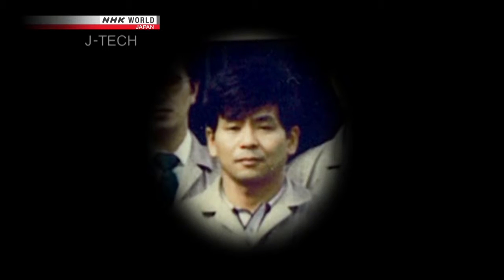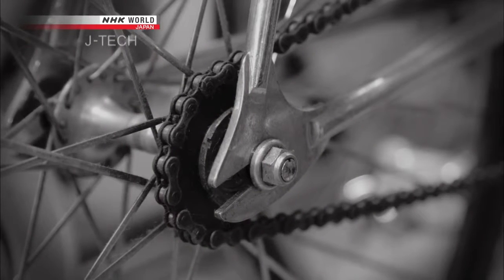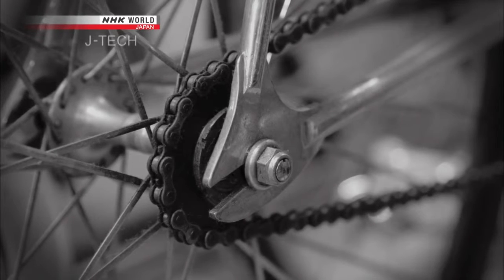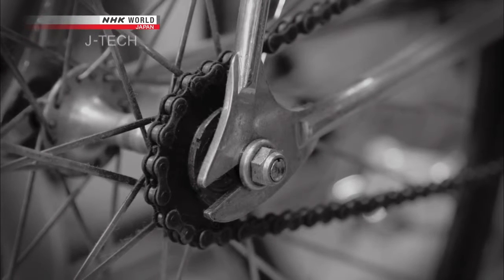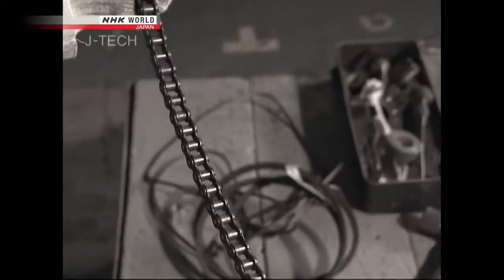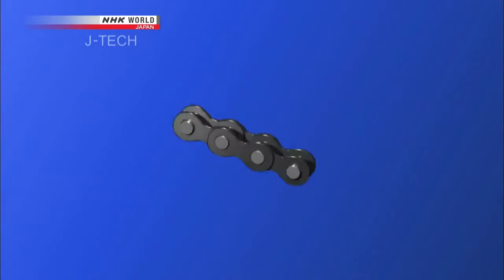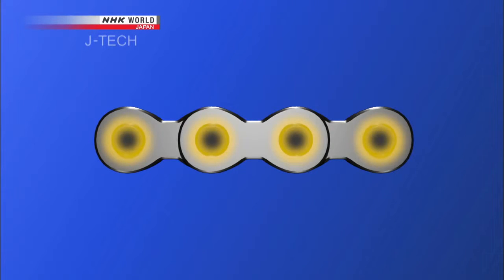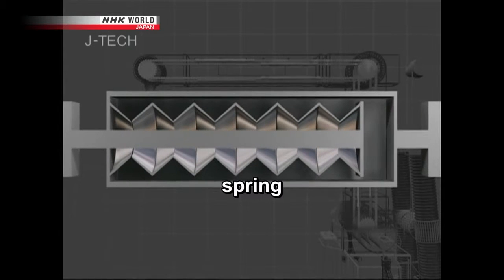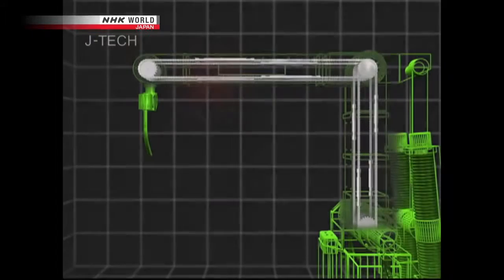One evening, Suzuki caught sight of a security guard pushing a bicycle with a slipped chain. He realized that unless it comes off completely, a chain always maintains its position on the other cog. So he tried chains instead of belts. But they too would stretch and slack with repeated use, the result of wear on the linchpins holding the chain together. Then he thought of adding springs within the chain links. Any slack in the chain would be taken out by the springs.